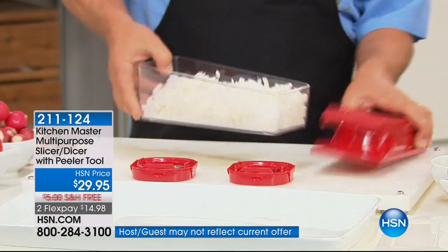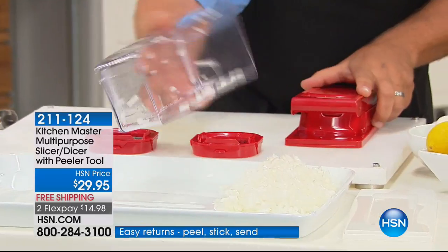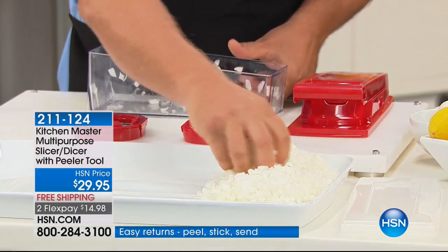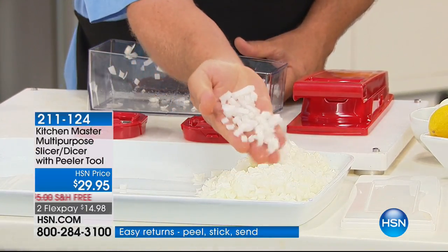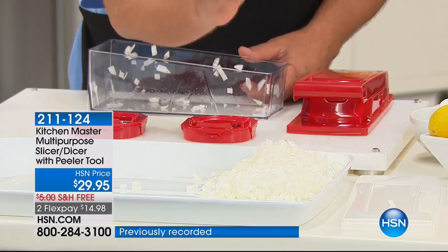I'm gonna pop the top off of the bowl. I'll put it out here on the tray in the front. You can see exactly, everything comes out perfect. Uniform. I mean, there's no way that you could dice an onion that quick, safe, fast, and easy with a knife.